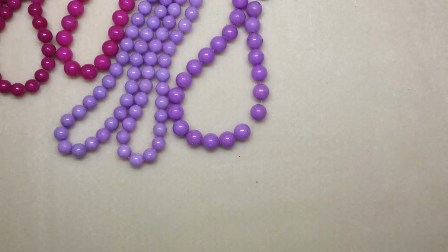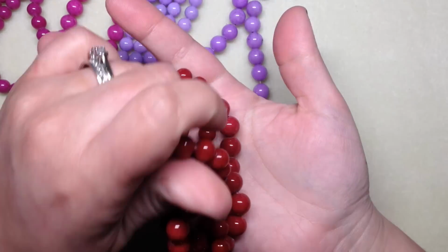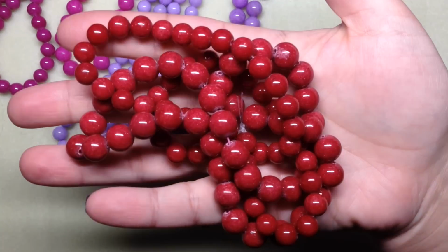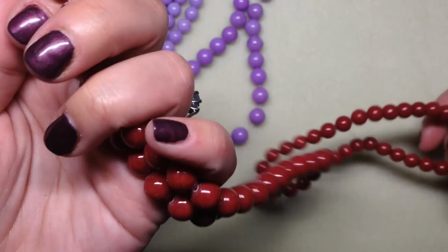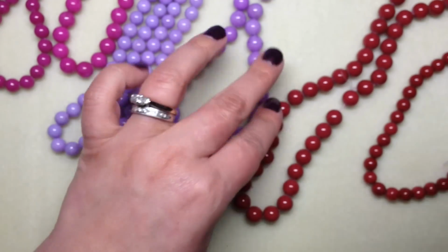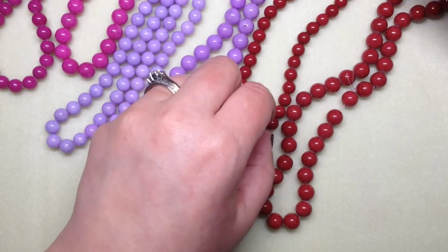The next little grouping I want to show you is called Deep Coral Red. I'm seeing a lot more red in this color than coral. This is like a rich berry red. So I have the 10mm strand again, and I got an 8mm strand of the color Deep Coral Red.